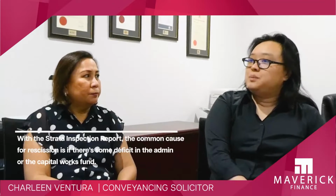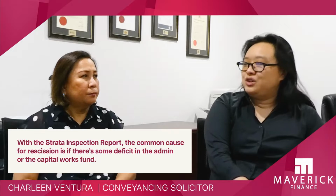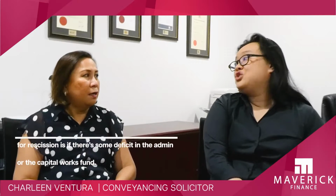settlement. Now, with the strata inspection report, a common cause for rescission is if there's a deficit in the admin or in the capital works fund. If the owners corporation doesn't have enough money, then there's going to be a special levy raised aside from the quarterly levy. So in that case, we'll have to see how much the special levies are, and if it's quite a lot of money, the purchaser will see if that's within their budget.